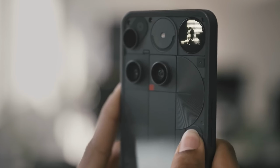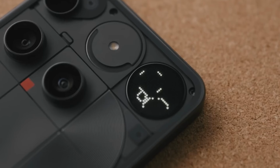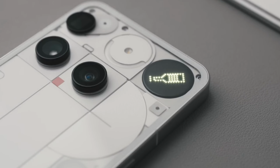If the Nothing Phone 3 proves anything, it's that the company is done playing in the margins. This is Nothing's most confident and polished device yet, still weird, like that one kid who just won't fit in, still unapologetically different, but finally, genuinely flagship.